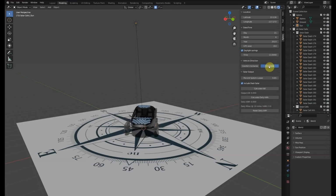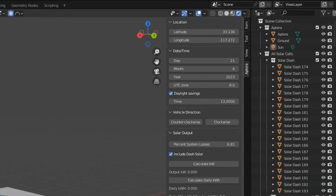Note that you can only rotate a full 180 degrees in each direction before it locks, and facing east is the default starting direction. The solar output section has a user-defined value for percent system losses. For this we're using a value of 6.81%, which is the value recommended by the PVWatts calculator for system losses after adjusting for those areas that don't necessarily apply to the Aptera.